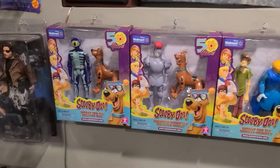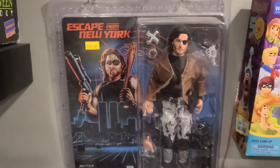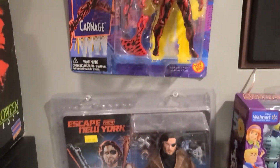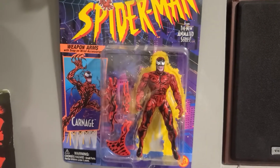So, pretty cool. Here's the other cloth figure I was talking about. Some good old Snake Plissken. And we got Carnage. I hope to get the Venom and the Spider-Man from this series. This is my favorite series. This is from 1994, and it's from Toy Biz. I love them. I used to have them as a kid. I used to play with them.